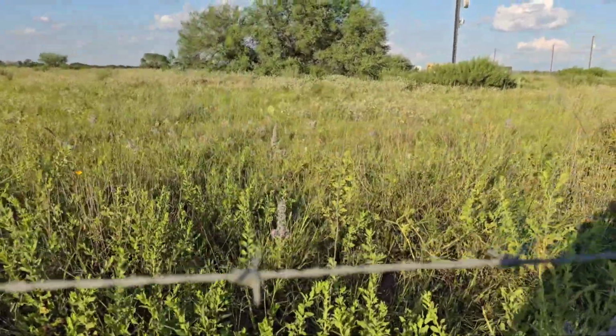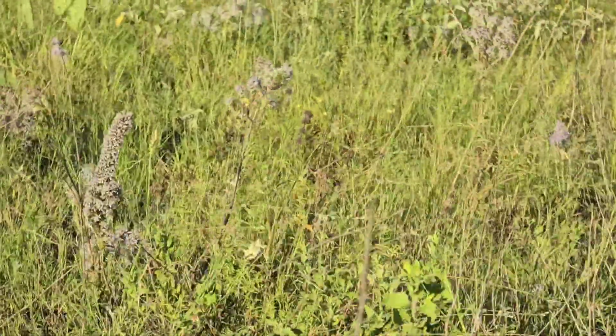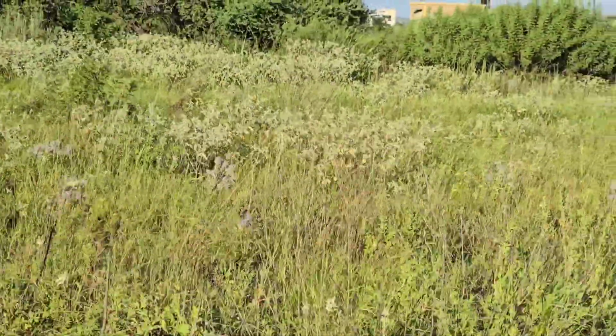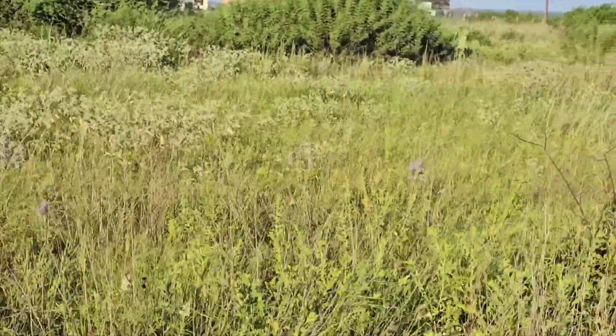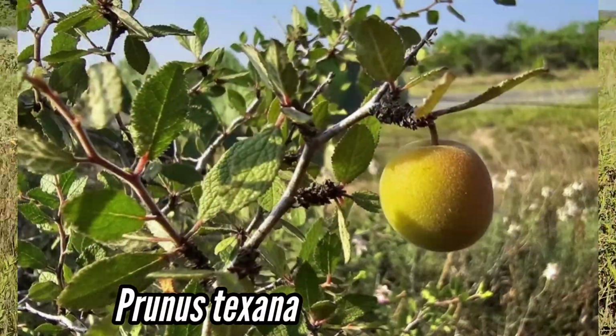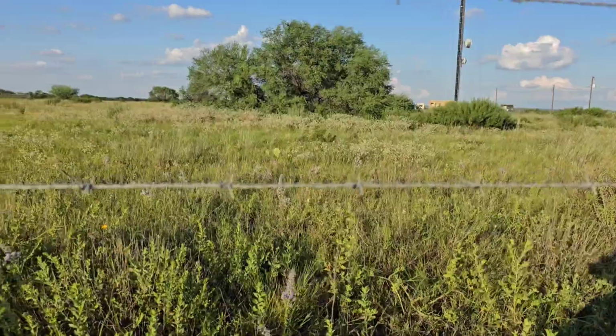Someone's trying to argue with me about a common name. Well, actually, the Texas apricot is reserved for Prunus though. It's a common name. It's an easy way to get over it. It tastes like an apricot, looks like an apricot, it's an apricot. And it grows in the sand prairies. Actually, not too far from here.